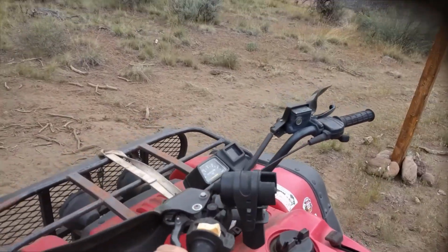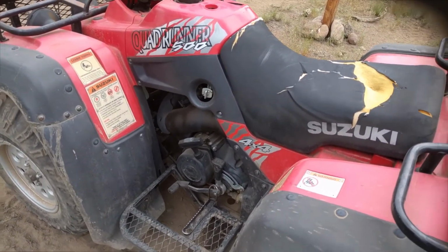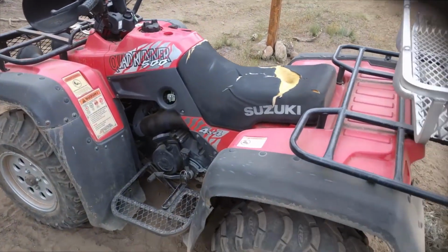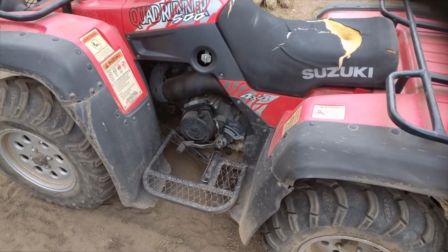This is just your rear brake, and that's your front brake. And this shifter is heavy. To upshift, you really gotta use, there's no heel action. You can't just lift your toe up like this. No. It's your entire leg lifts up to try and get that to upshift.